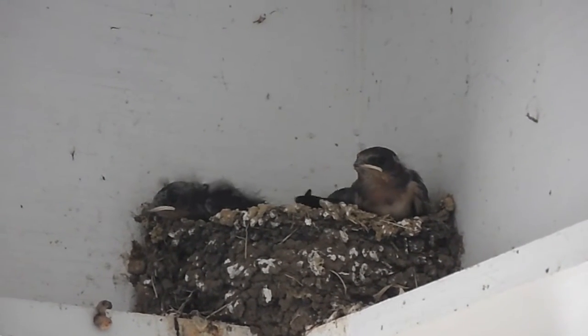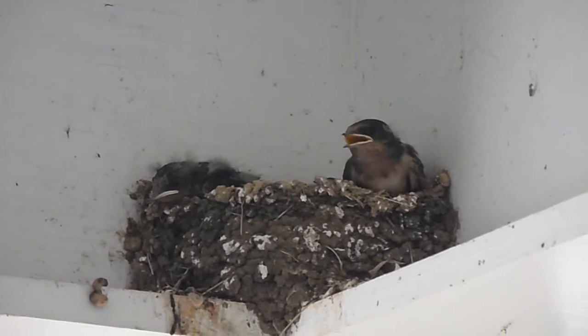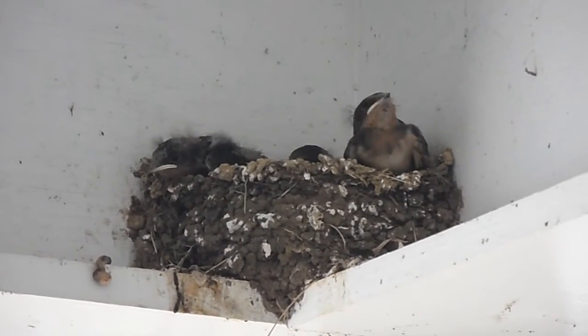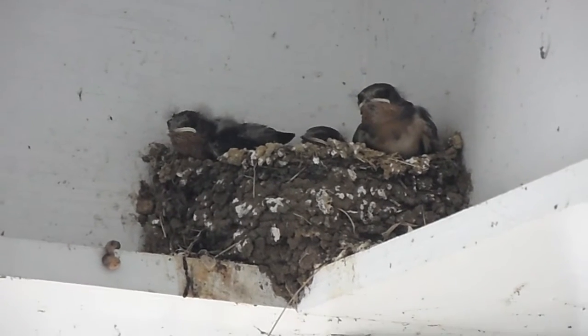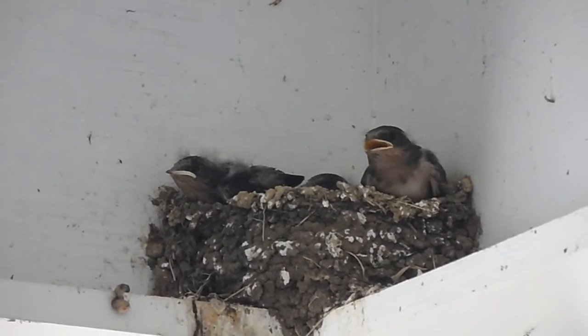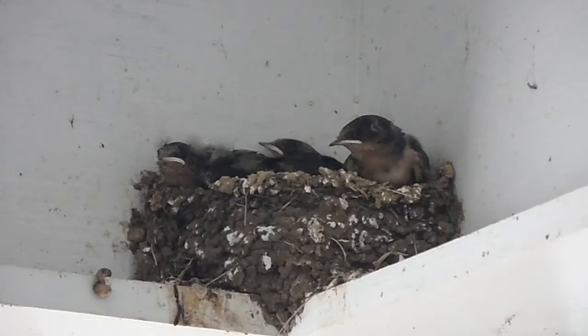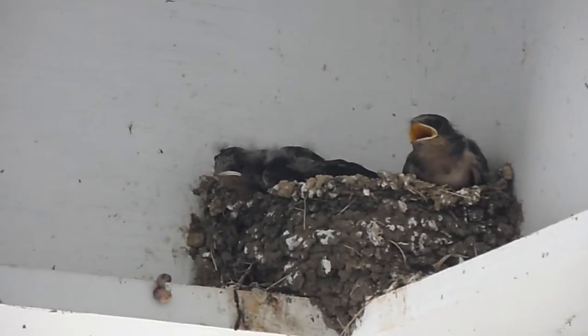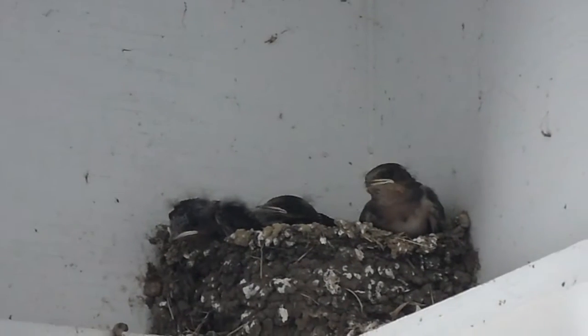You can see we've got three little birds in a nest here in the corner of our porch. I'm trying to hold the camera as steady as I can here. And hopefully what's going to happen here is the mama bird's going to come and feed them. But it happens extremely, extremely quick.